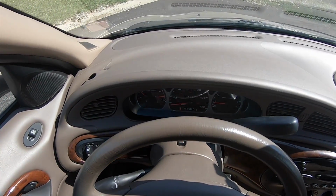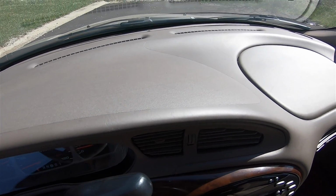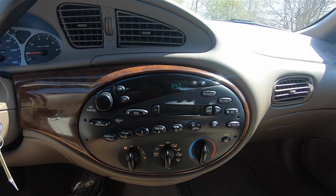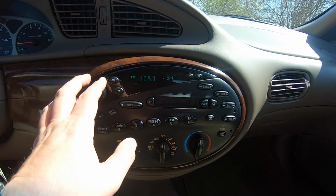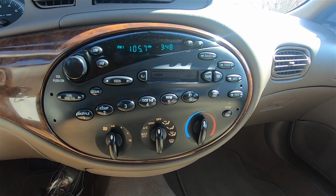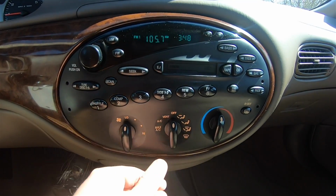Moving over the top of the dash, as you can see, it's in very nice shape. It does feature an anti-reflective surface to keep the glare down. On the top of the dash, you do have your twin air vents, and of course you have the integrated control panel, which featured the radio and climate controls all in one oval housing. All the controls are easy to use and within easy reach.